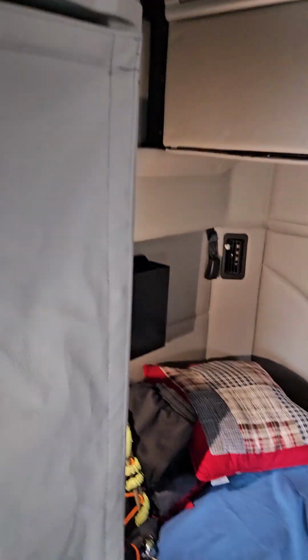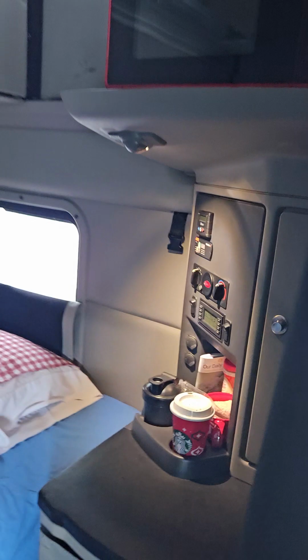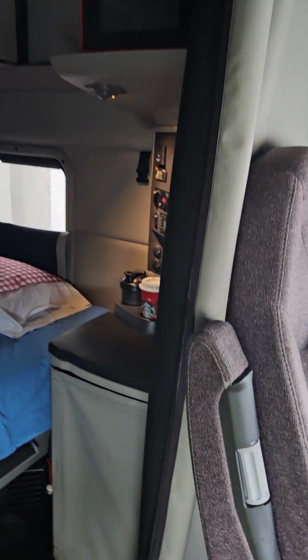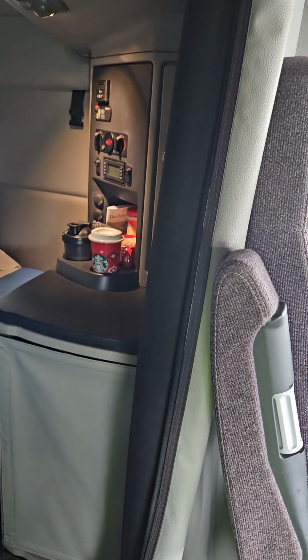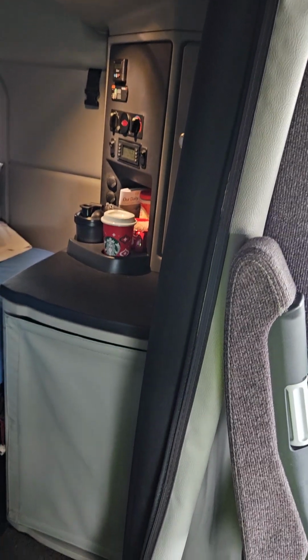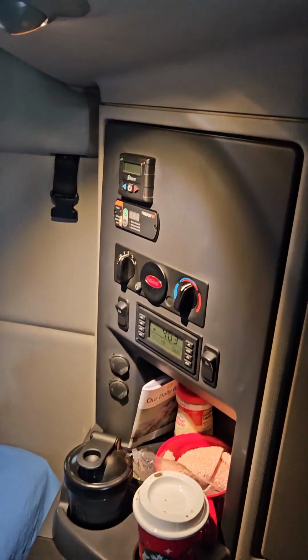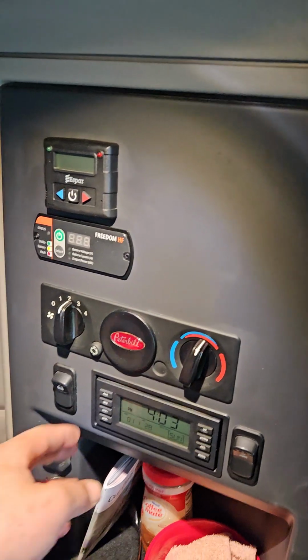But okay, so yeah, that's my refrigerator. This is where I hang my shirts and pants, and then I have food and stuff up there. That's my microwave and my bed, and down there I keep my coffee makers, and I have a crock pot. There's my microwave and stuff, and here's my heater.